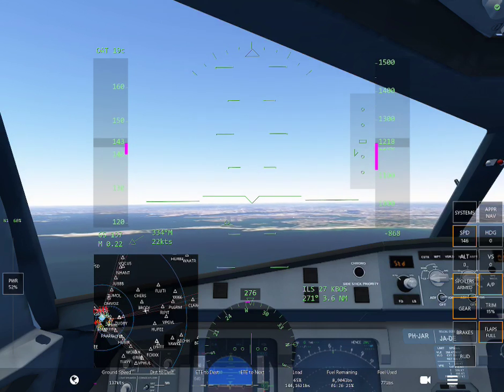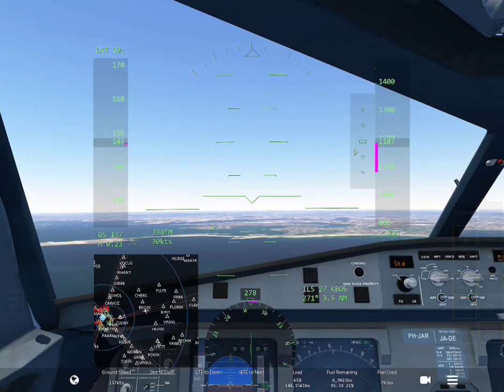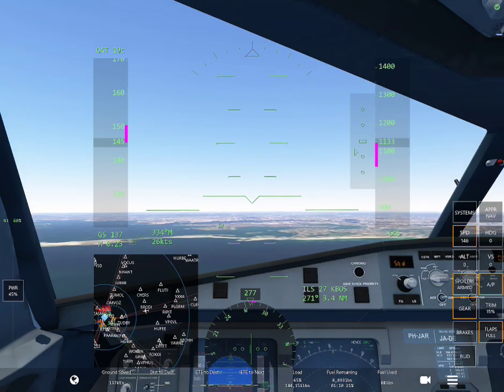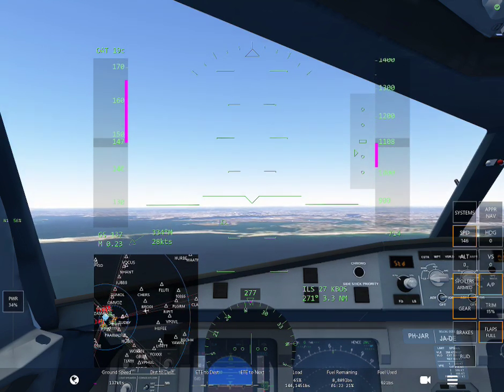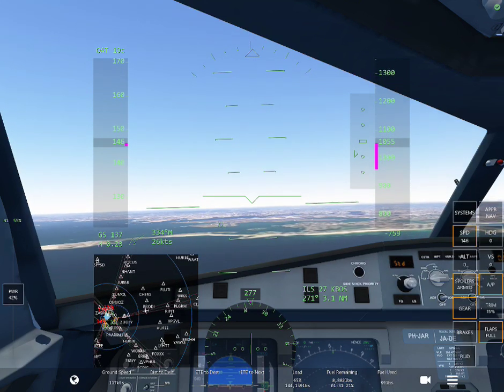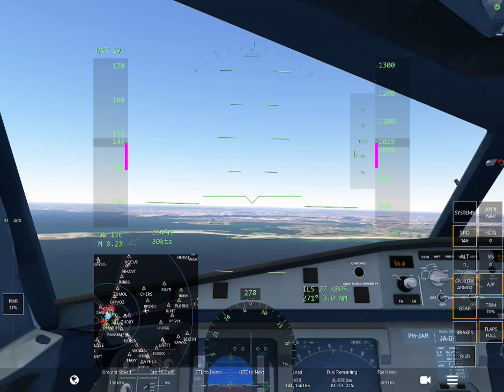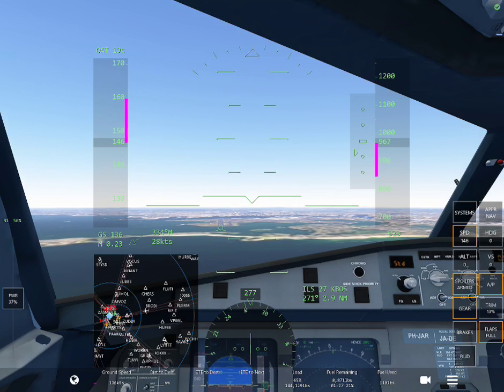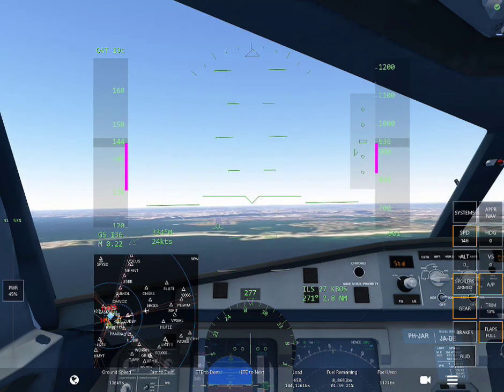Sometimes in gustier conditions, it's better to use manual thrust, but I find that the Airbus usually keeps up pretty well. When I fly the 737, which isn't very often, and see we're getting high on the approach 1,000. Here. Stabilized high by a half a dot.